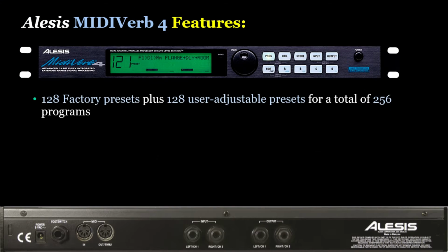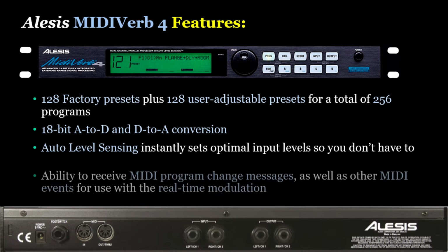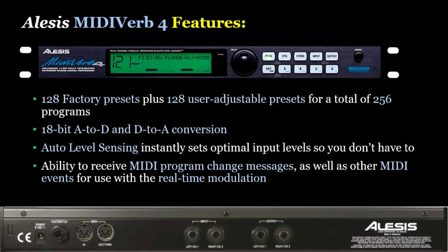This is a pretty cool little unit in my opinion. We have 128 factory presets plus 128 user adjustable presets for a total of 256 programs. The unit has 18-bit analog to digital and digital to analog conversion. One feature I like a lot is the auto level sensing. My other effects units don't have it. When you plug in your audio signal to the MIDIVerb 4, it instantly sets optimal input levels so you don't have to. It listens for about 5 seconds to your audio input and then automatically adjusts to it so that you don't peak out. It also has the ability to receive MIDI program changes as well as other MIDI events for use with real-time modulation. So that's another thing that's cool, you can use it in an automated setup.